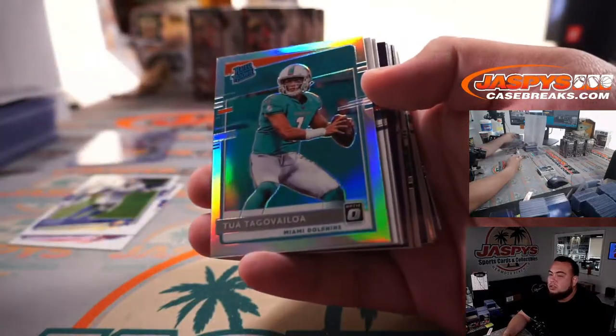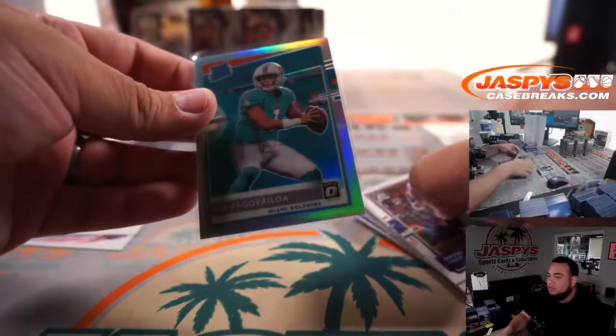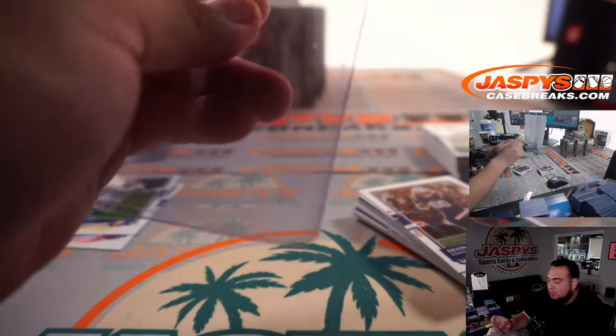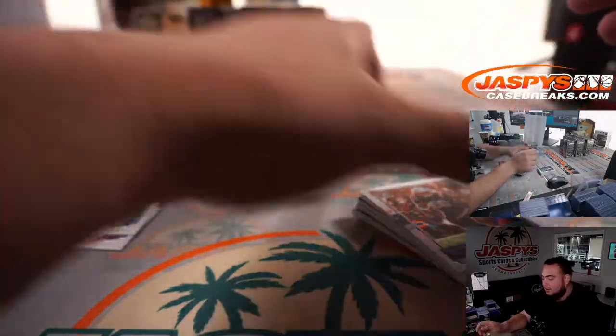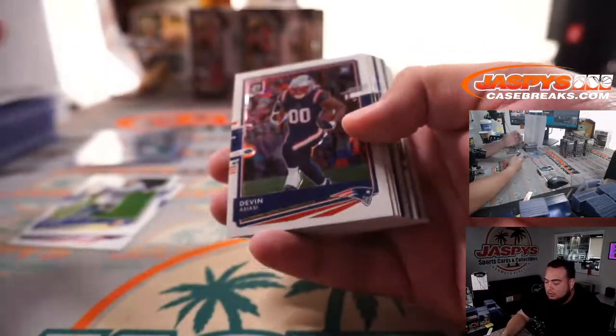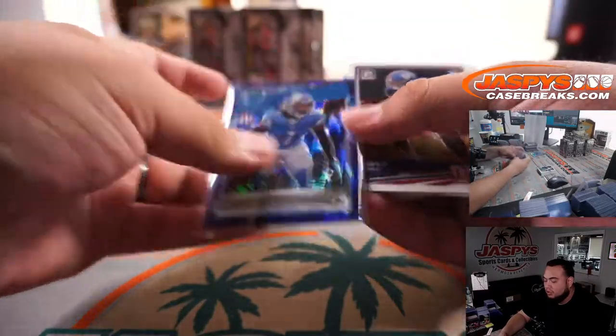And a Tua Tagovailoa. What an Optic half case, guys. So the first half was used in Pikachu number one. I don't know what was hit over there, but this half case of Optic has been killer. Tua, Hollow, Herbert, and a downtown Jalen Hurts. Jeff Okuda, Shock.